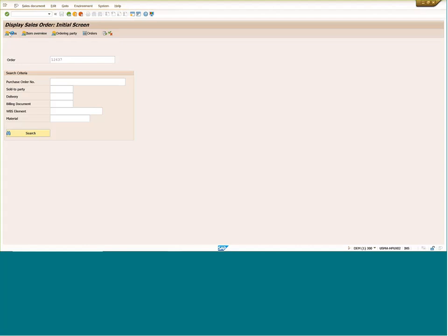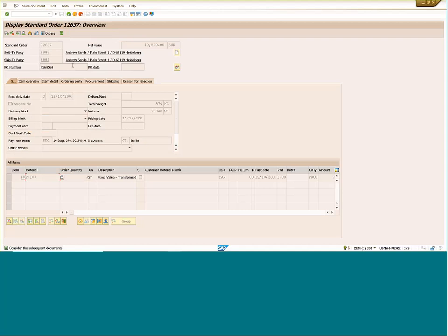So you'll see here that when I open up the sales order, the sales document number is the same, the purchase order reference is the same, the delivery requirements date and so on, and the purchase material are the same. I have here applied a manual, separate transformation rule that changes the description, because it's just nice and easy as part of a live demonstration like this.